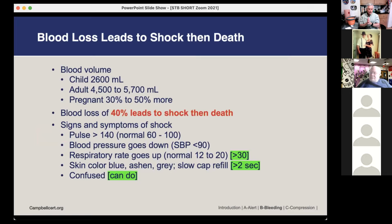So we have about 5 liters in adults. I've used this before. Those of you that have taken my class, this is my bucket. This bucket is 5 liters. It represents all the blood in an adult body. If we lose about 2 liters of blood, that becomes a real problem.